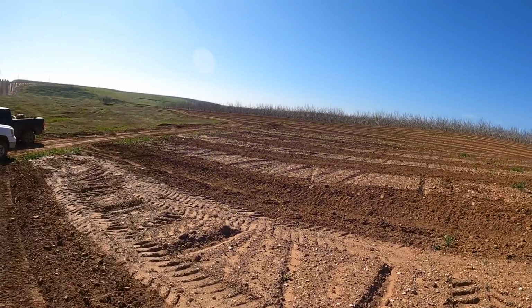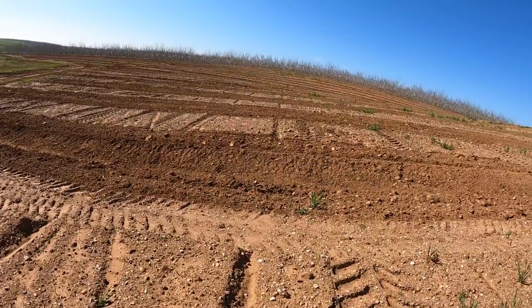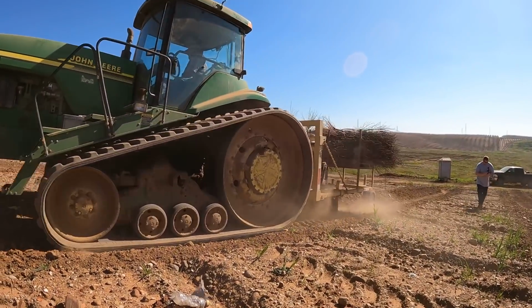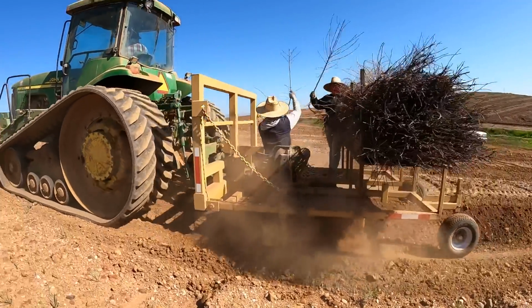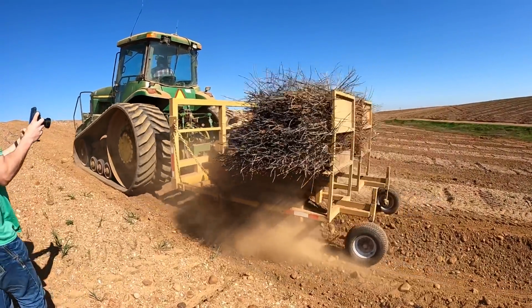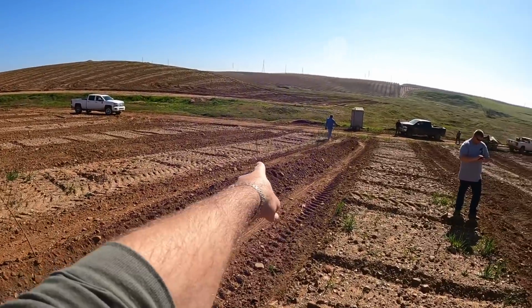You said they're 14 foot apart? It's like 7 feet from that line to that line, and that's how often they drop a tree. You could probably stand up there with them. Tree, tree, tree.